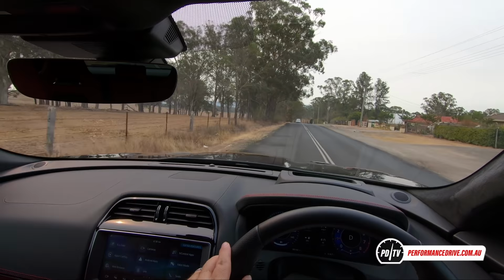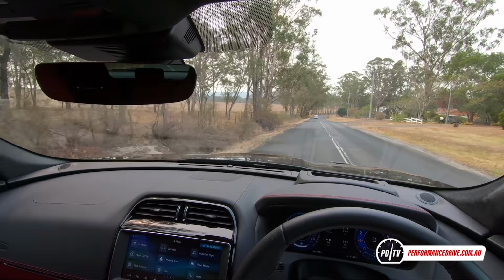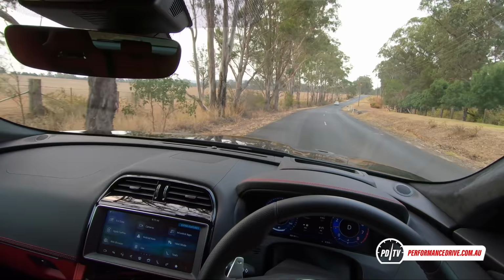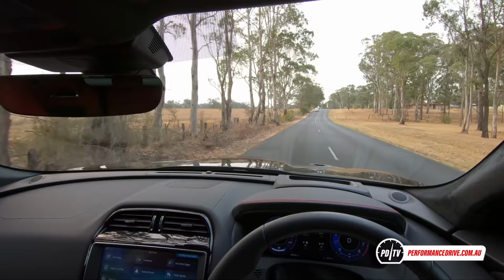Maybe it's because the gearing has been set up to go off-road as well, to cater for off-road driving, more so than the X3's gear ratios. That could be the case, I don't actually know, but I just wish they would work on that a little bit to make it a bit more consistent when you're driving it in normal conditions.